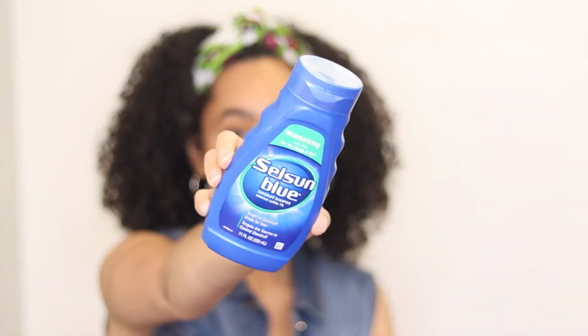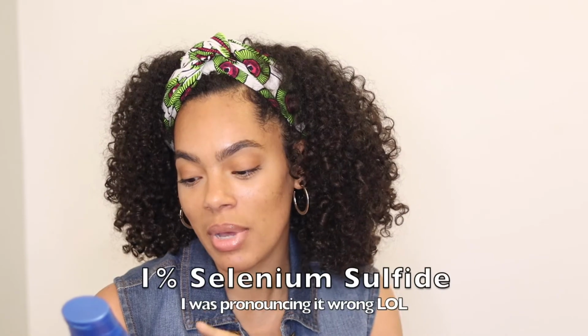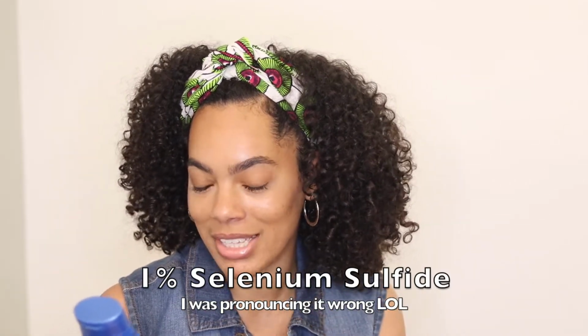I ended up going to Target and I found Selsun Blue, the moisturizing shampoo. So it's a dandruff shampoo, so it really helps to attack the dandruff and the itchiness and dry scalp. It does have aloe, and I tried the one with aloe. It does have selenium sulfate, so it's 1% selenium sulfate, if I'm saying that correctly.